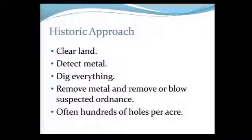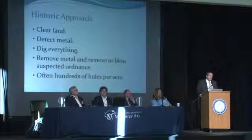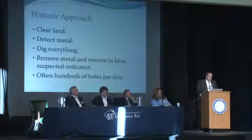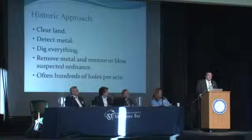Then you use either a magnetometer, which is a passive device, or an electromagnetic induction device, otherwise known as a coin detector, to detect subsurface metal. Under the historic approach, basically when it beeps, you put a flag in the ground, or more recently you make a mark with your GPS, and you come back and you dig every time you found metal. Then you remove the metal, or you look at it and say, this isn't ordnance, I'm not worried, or you decide it's ordnance, and you either blow it in place, or if it's safe to move, you may move it to another location where you'll blow them up together.